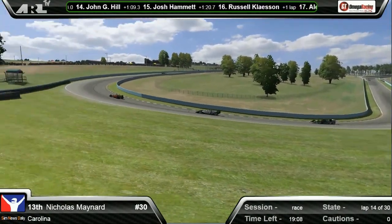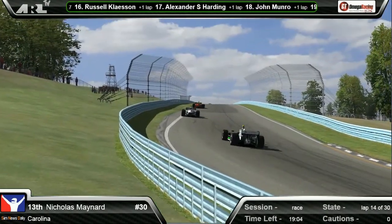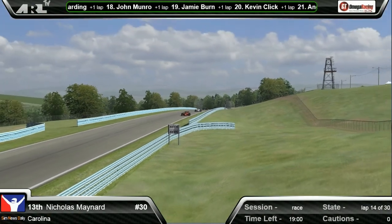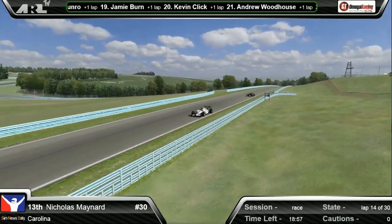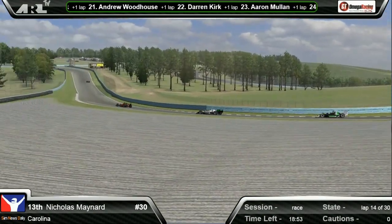Yeah, as we've seen in the past, they have a lot of trouble with that. But that's a good thing about this track. You make a mistake and you hit the wall, which encourages you to not make mistakes. Yeah, it's ever so costly.